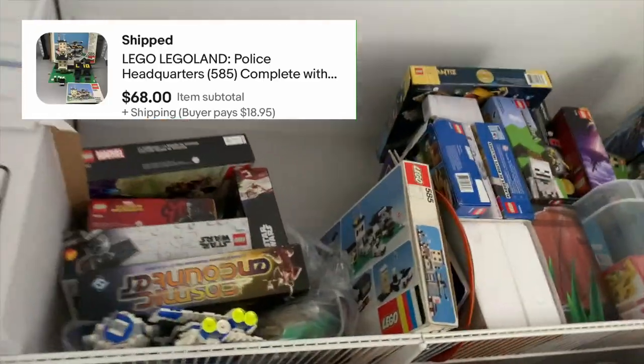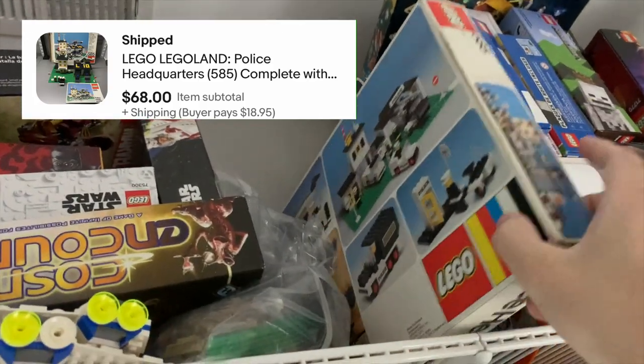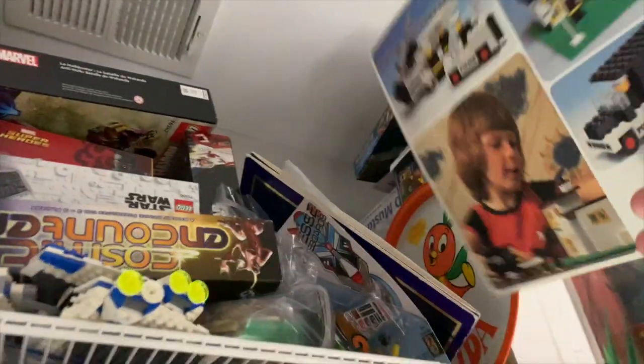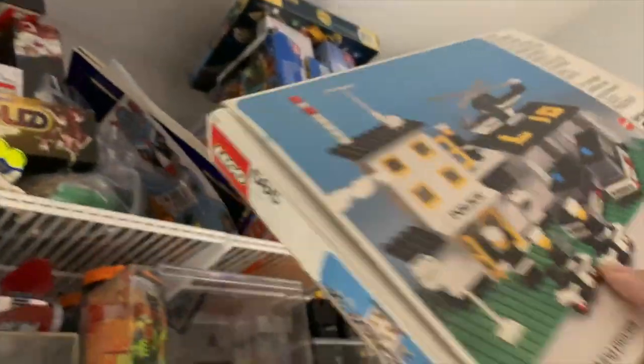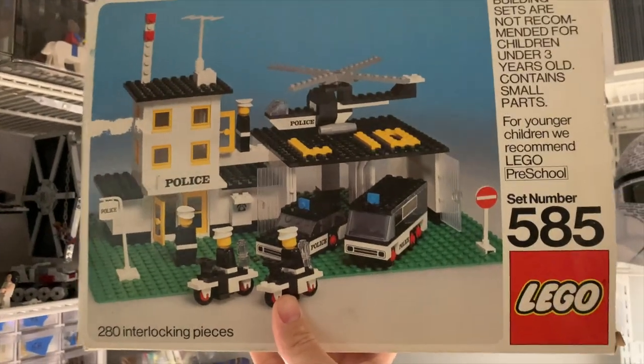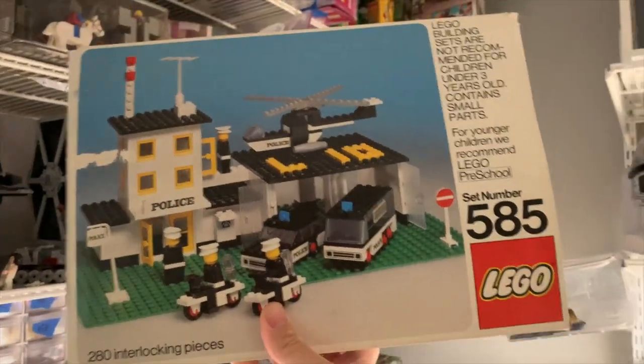Actually kind of sad to see this one go. 68 plus shipping, this vintage police headquarters. Turn it around for you. It's just so cool looking, but can't keep everything, right?